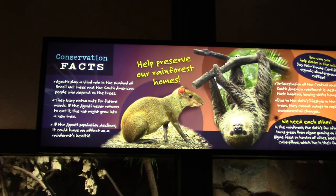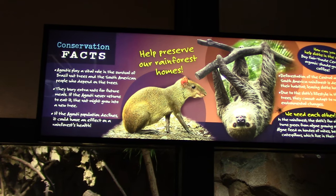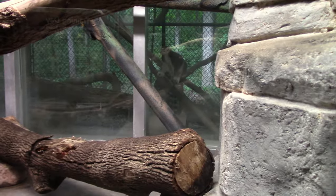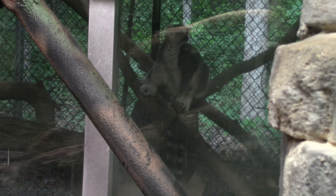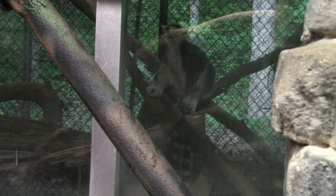All right, so one of the animals I did not see this morning and I still do not see was the agouti. Everybody's in here with the two-toed sloth. So the ring-tailed lemur is still outside. A little bit better view. Actually, I don't even think I saw him this morning.